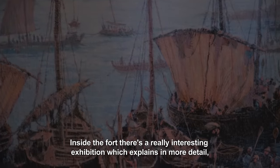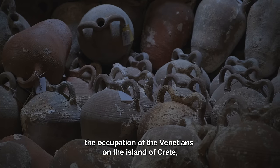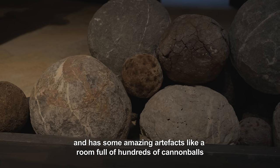Inside the fort, there's a really interesting exhibition which explains in more detail the occupation of the Venetians on the island of Crete and has some amazing artifacts like a room full of hundreds of cannonballs.